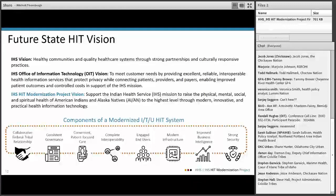From there, we cascade that vision into the OIT's strategic vision to meet customer needs by providing excellent, reliable, interoperable health information services that protect privacy while connecting patients, providers, and payers, enabling improved patient outcomes and controlled costs in support of the IHS mission.